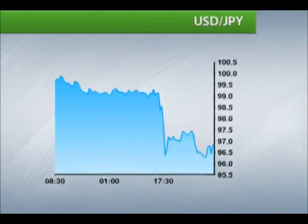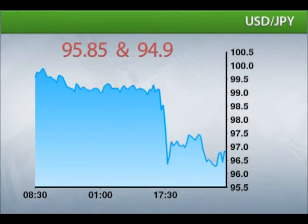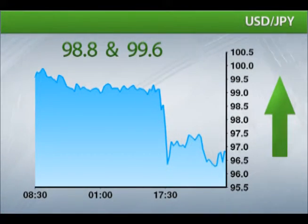If your pair is US dollar versus Japanese yen, our preference is to open short positions below 98.05 with 95.85 and 94.9 as next targets. The upside breakout of 98.05, which will open the way to 98.8 and 99.6.